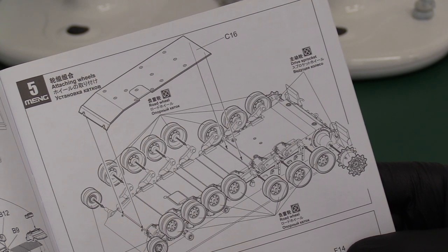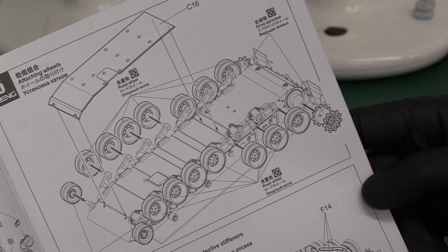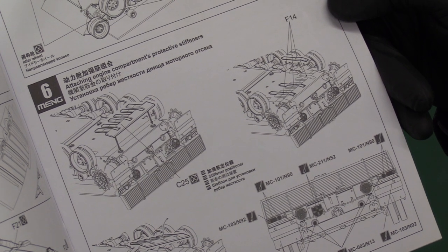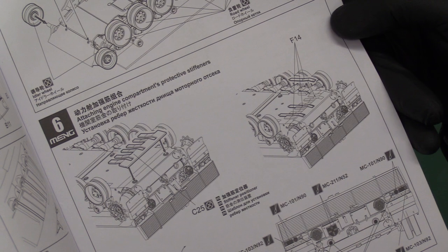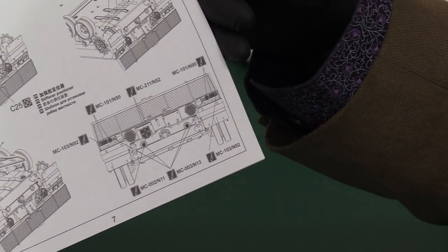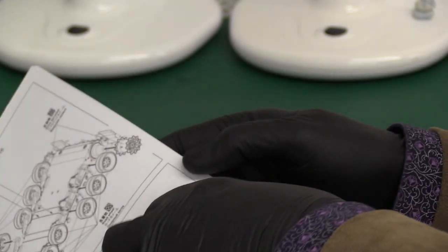It's the hull armour, I should say. External armour. Idler wheels and your drive sprockets are going on there as well. And then you've got protection stiffeners. This is under the rear, I think. Yeah, the rear of the tank. And it's just to stop any damage when it grounds out, I think. And then we've got some small parts that need painting at the back.